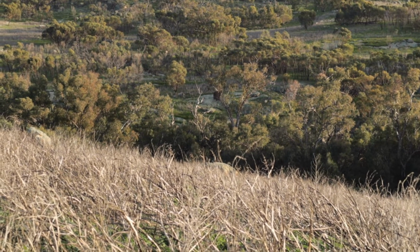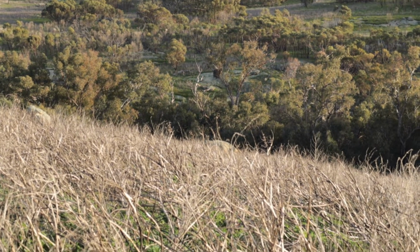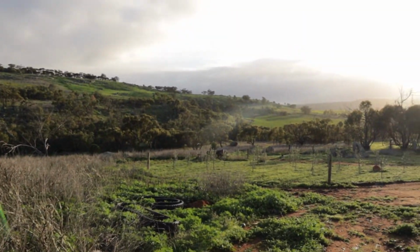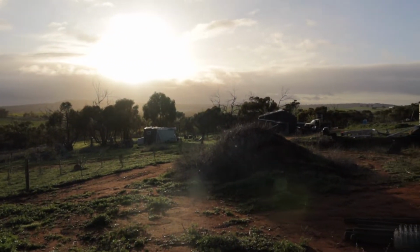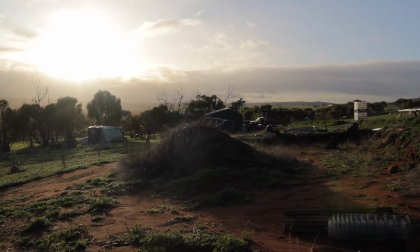So just want to get a bit of a better look. I'm just going to go for a walk and see if there are different vantage points. Just zoom out. Olive grove, and then you can see Rockpile kind of cottage over there. You can't really, it's a bit in the dark.